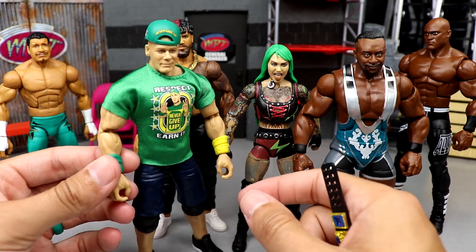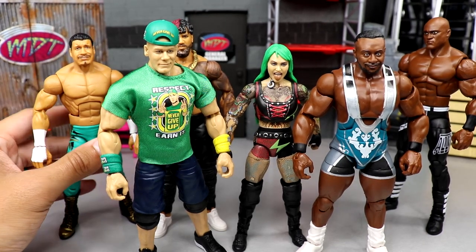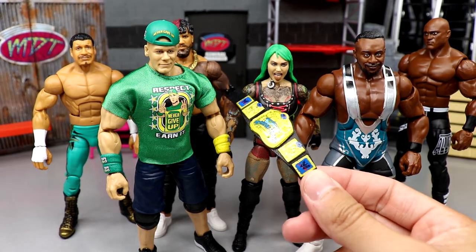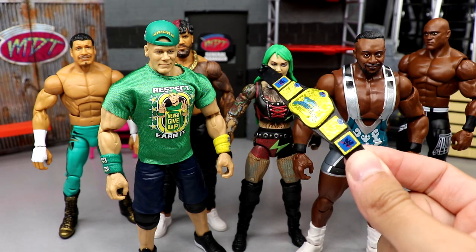You got the armbands that are removable. It's just really sweet. I love that about John Cena figures and collecting them. I think they look really, really nice up on a shelf. That's where I stand with that. And the SmackDown Tag Title is really elite, though. I may give it to that overall.